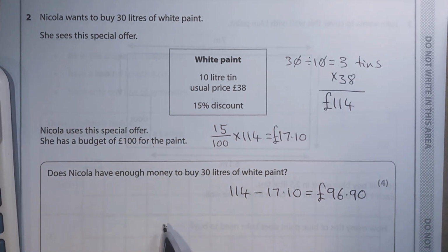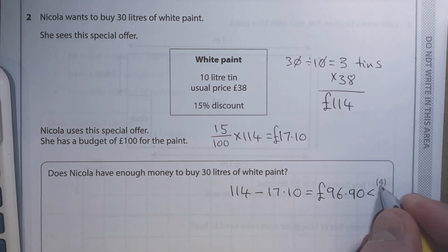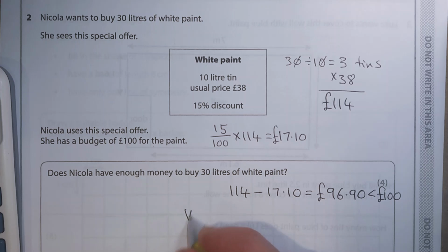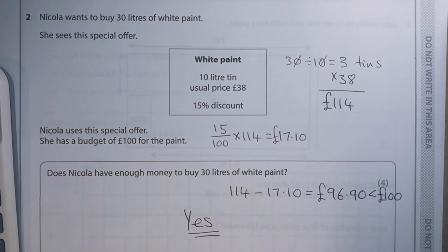She has a budget of £100. Well, this is less than £100. So does she have enough money? Yes, she does.